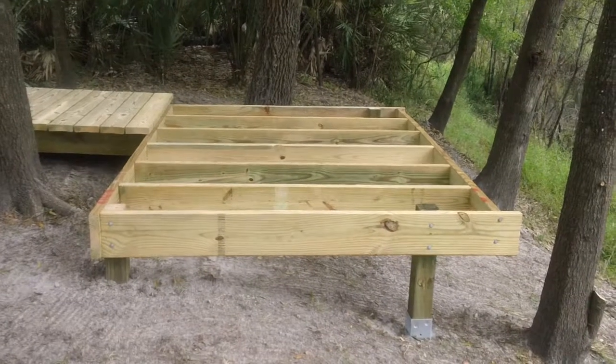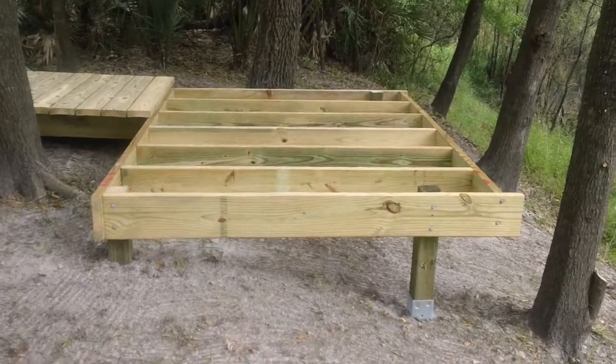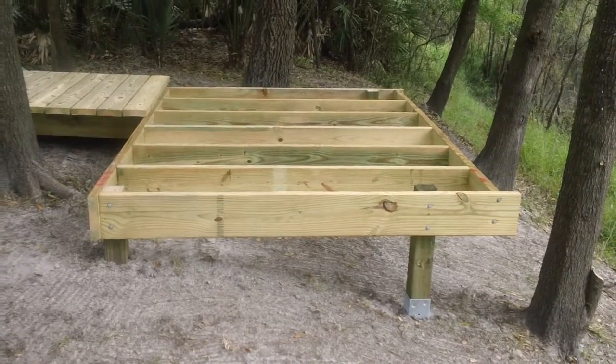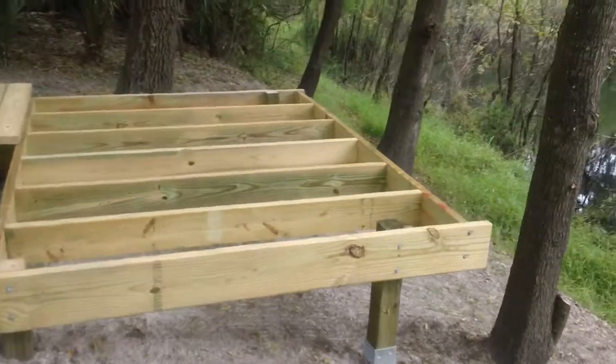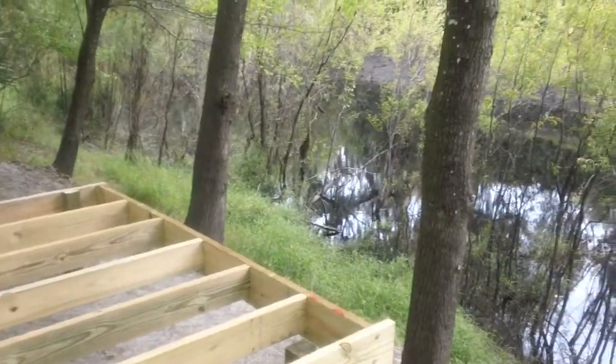And by the way, if you needed to extend the deck, it's very easy to do based on how I was able to put it together. So it should be quite fun. And again, this is the view from Charlie Creek.